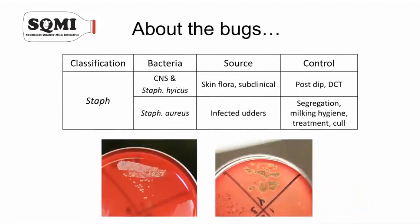So now I want to spend a little bit of time on the individual bacteria and their source, their control, and some possible treatment options based on recommendations from the vet school here at Virginia Tech.